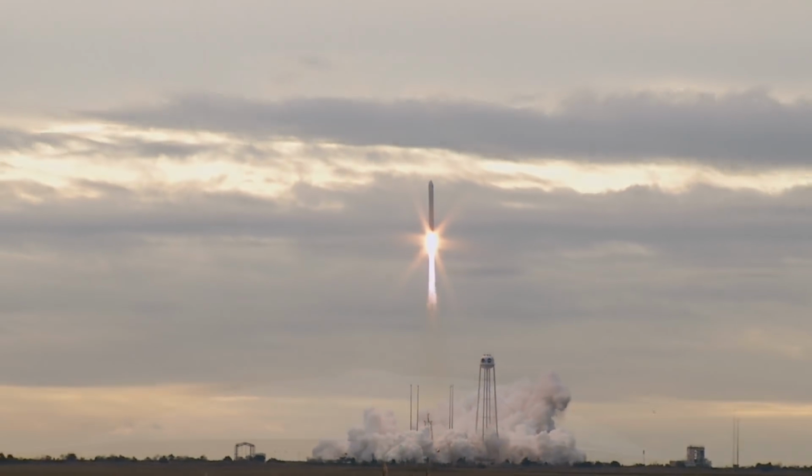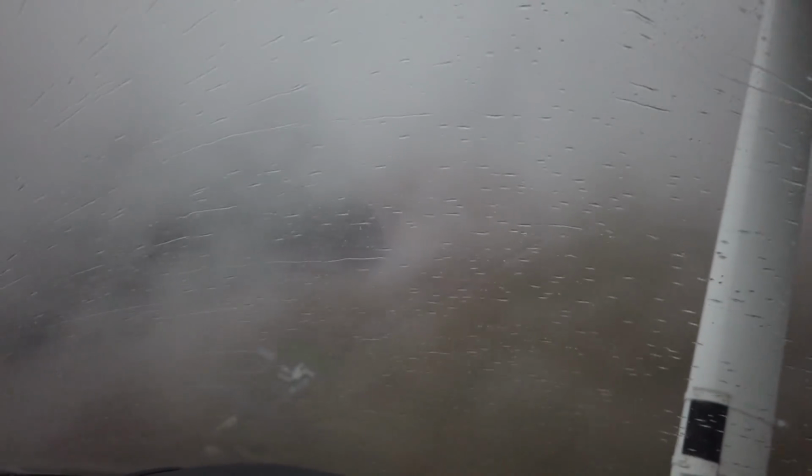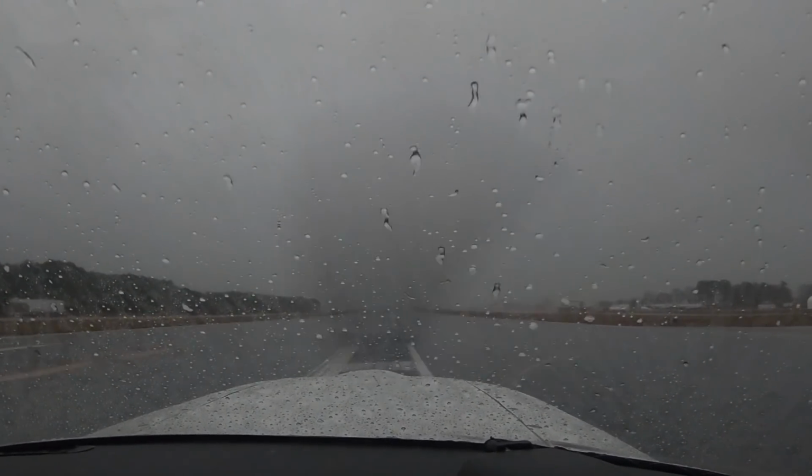528 Mike Juliet, check wheels down, wind 070 at 8, runway 10, clear to land. 8 Mike Juliet, wheels down and welded and clear to land. Oh, well, I did see the runway. Yeah, 528, welcome to Wallops, right off when able.